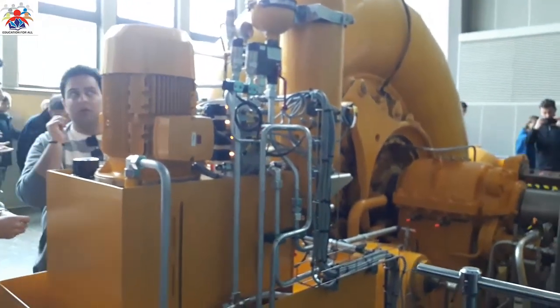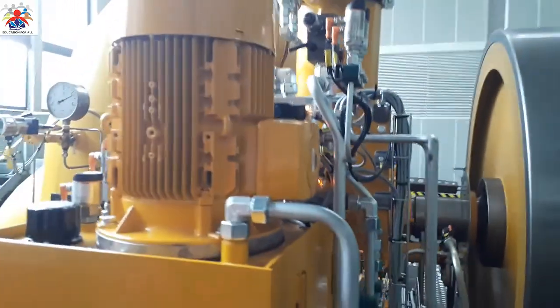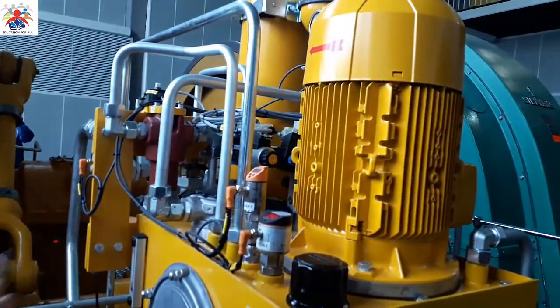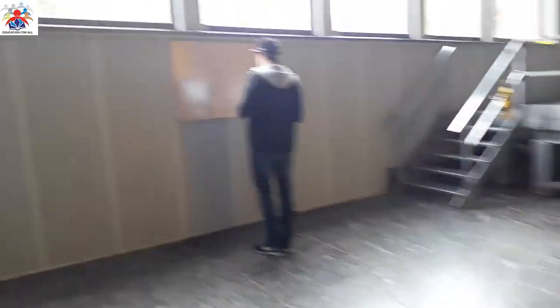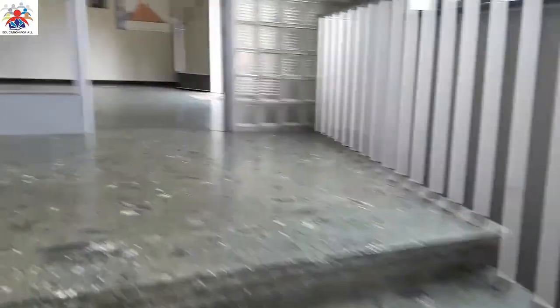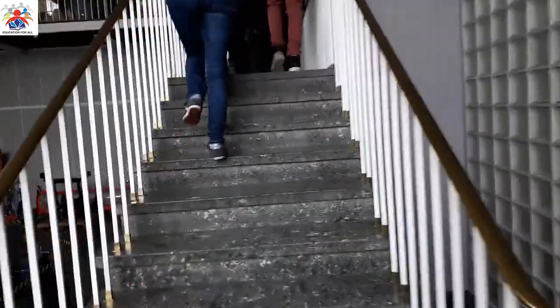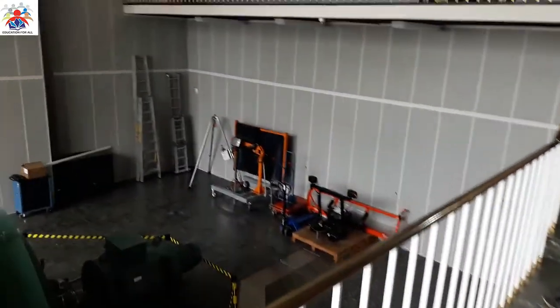Here you have some valves. Motors. So as you can see, they kept it quite new and maintained. Everything is properly maintained. It happens just because of the inspection on a daily basis or on a weekly basis. So now we are going to the room where it tells you about electricity.